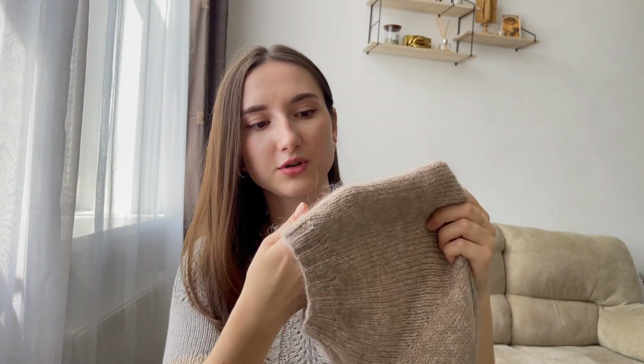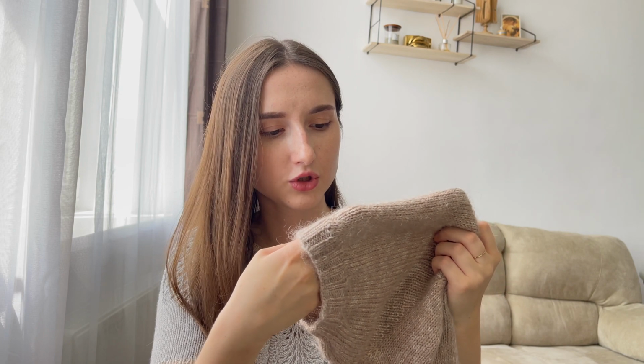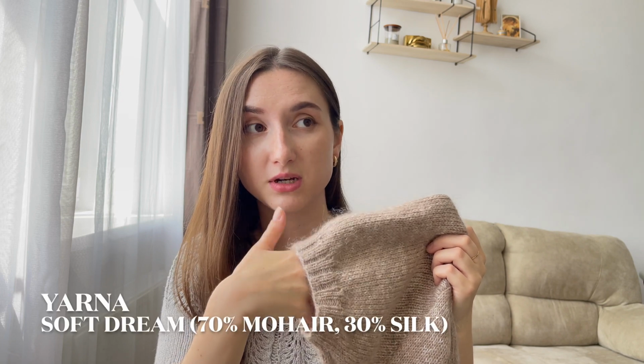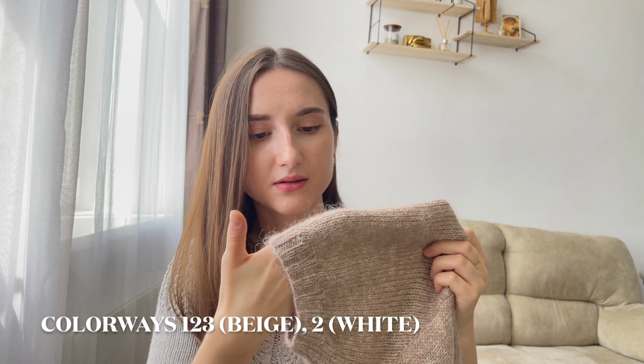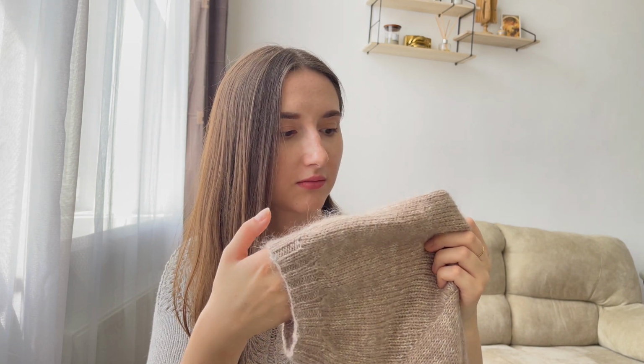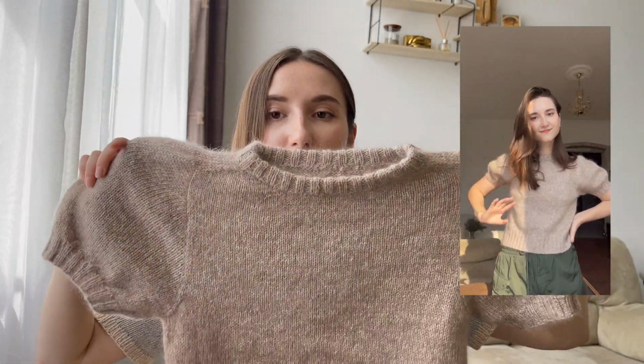And I used Filcolana Arwetta, I think it's called, sock yarn with 2 strands of different silk mohair. The silk mohair is called Soft Dream, and it's actually from a Ukrainian yarn brand called Yarna. And I used a white and more of a beigey color to make it. And it's super warm. It's like sweater warm, but I think it's still gonna find a place in my wardrobe because I really love how puff tees fit, and this is also the pattern that is extremely well written.